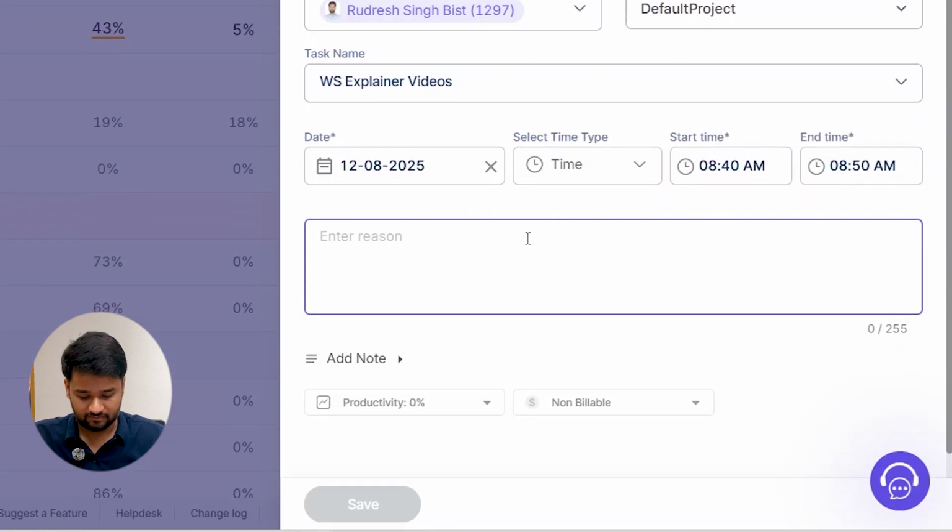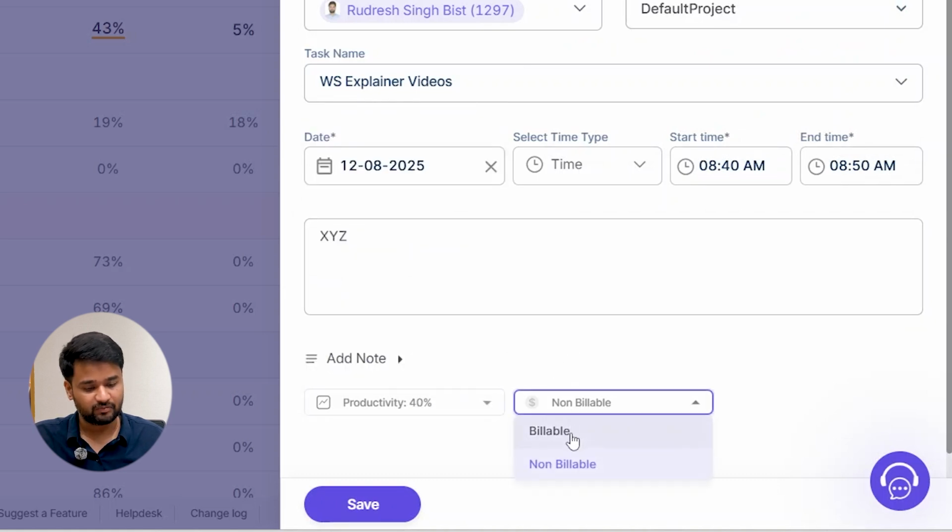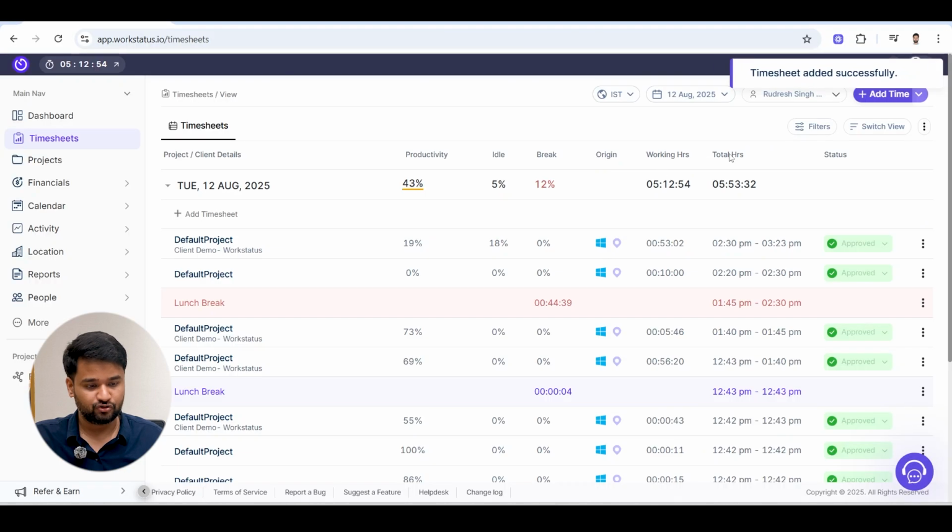Enter a reason. You can even define the productivity and select whether the task is billable or not. Now just click on Save. You, along with your manager, will be notified that you had added a new member timesheet.